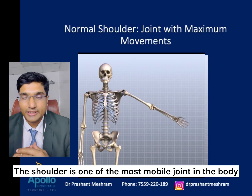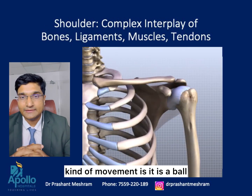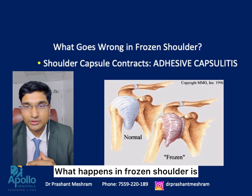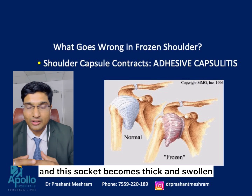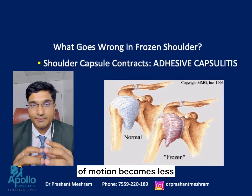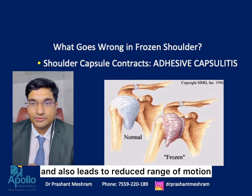Shoulder is one of the most mobile joints in the body. It has maximum range of motion as compared to any other joint. Now, what helps the shoulder to have this kind of movement is that it is a ball and socket kind of joint, which is surrounded by a capsule or a covering, and it is surrounded by a lot of muscles which give it support. What happens in frozen shoulder is that the capsule or the covering which is around the ball and this socket becomes thick and swollen. This leads to the pain, and because of thickening and contraction of the capsule, the range of motion becomes less, which means that the ball rolls less along the socket as compared to normal people, and this is what leads to pain and also leads to reduced range of motion.